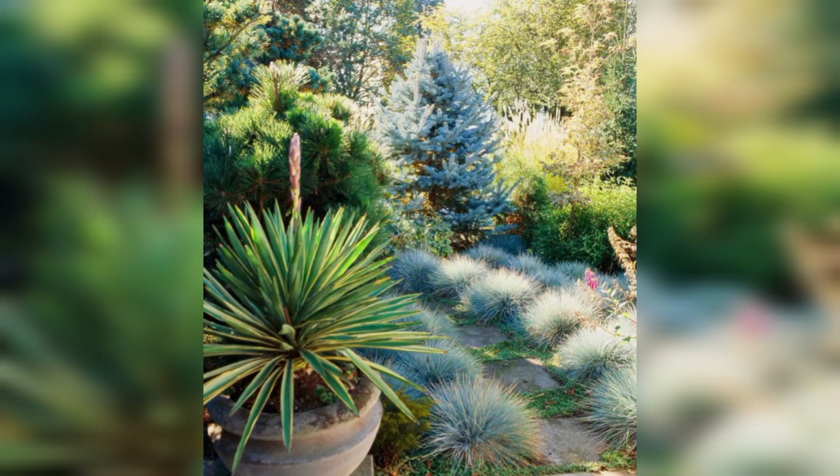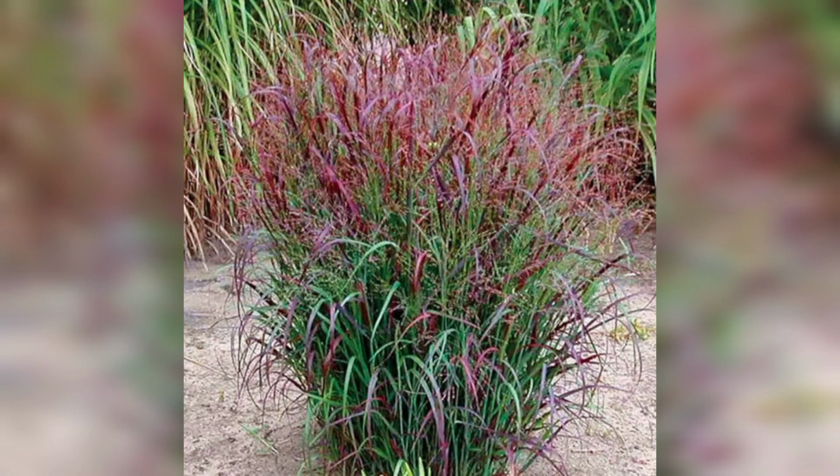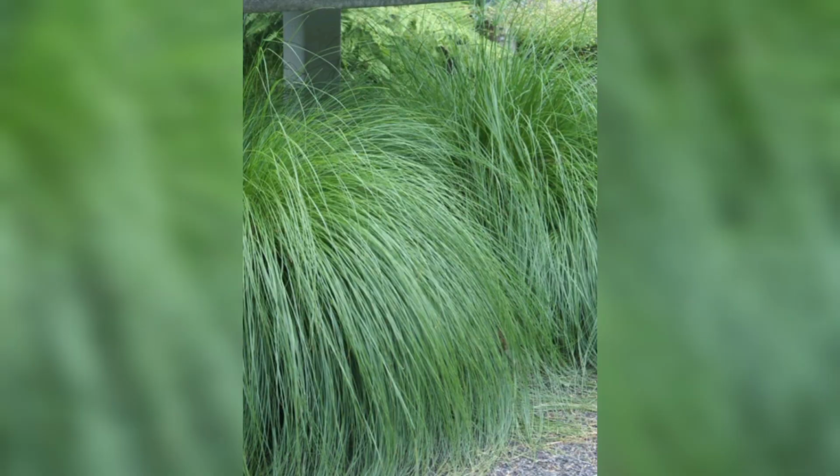When incorporating ornamental grasses into your landscaping, consider factors such as the plant's height, color, texture, and hardiness for your specific climate. Mixing and matching different grasses can create a visually appealing and dynamic landscape design.